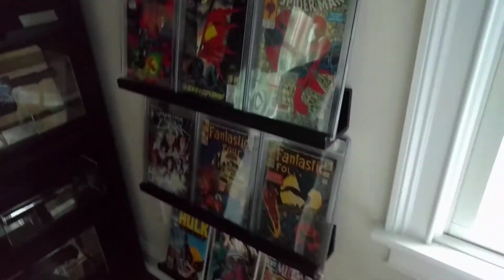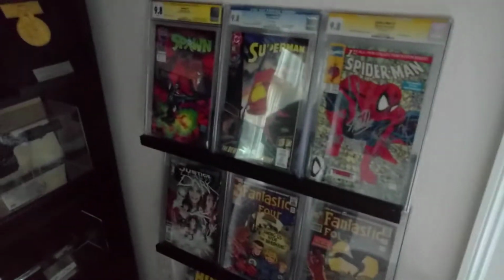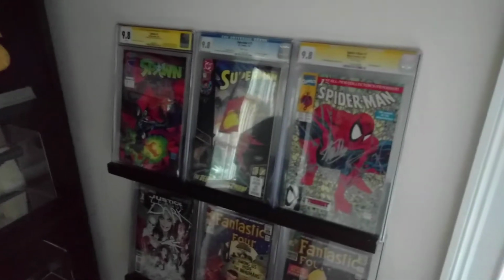I mean, you could put a lot of stuff on those. So pretty inexpensive. They're called In Place. If you're interested, just look up that brand, In Place Shelving. You'll see lots of different sizes.